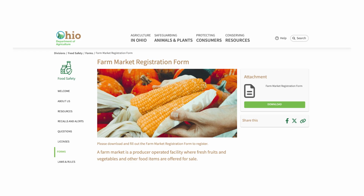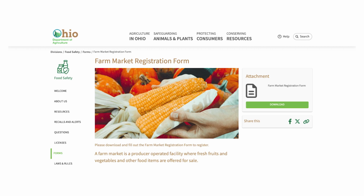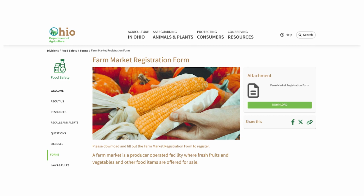If you want to sell any additional food products that are not on this list of farm market products, then you'll need to obtain an RFE license for your market. The farm market registration process is simple. It involves submitting a farm market request form to the Ohio Department of Agriculture Food Safety Division. Depending on the quantity and types of products that you will sell, ODA might conduct an inspection of your farm market to ensure that you're handling and storing the food products in sanitary conditions.